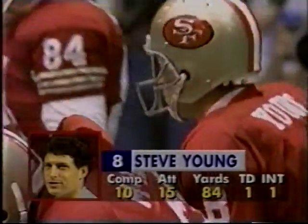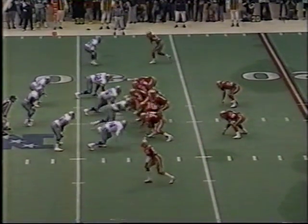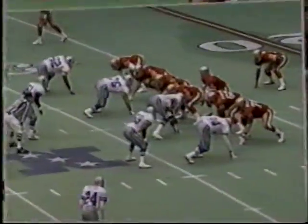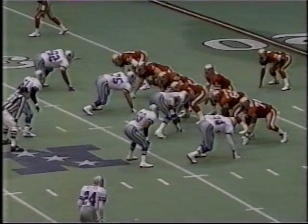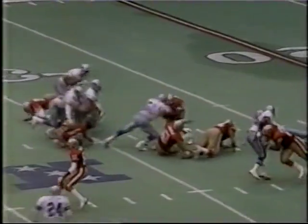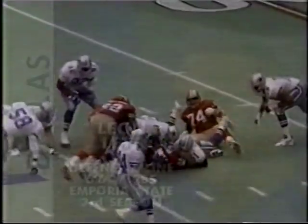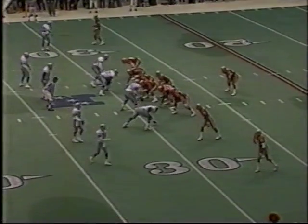You know, a guy that's had a lot to do with that is number 78, Big Leon Lett. He has really, in that first half, gotten a big push in the middle. 2nd and 3. The handoff was to Ricky Waters, who is hit as soon as he takes the handoff by Ken Norton. And again, if you just watch Lett right here, he just gets penetration. And once he gets back on this side of the line of scrimmage, it's really tough, even though he doesn't make the play. You see how he gets in the backfield right there? That makes the running back cut to the middle. There's no cutback. That makes him go, and you force him right into your linebackers.